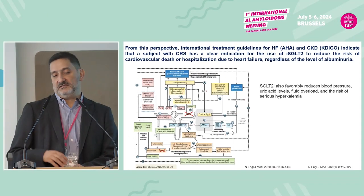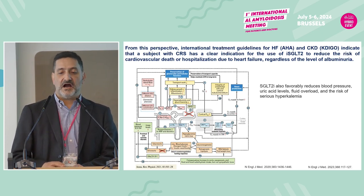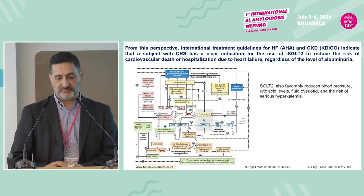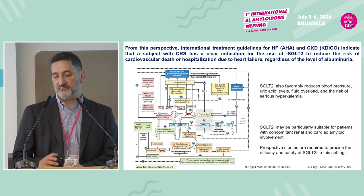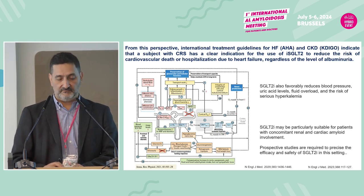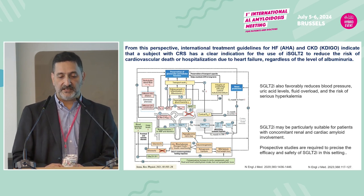Another important thing is that these new drugs reduce blood pressure, control uric acid levels, avoid fluid overload, and reduce the risk of serious hyperkalemia because they enhance the excretion of potassium in the urine. So that is another positive effect. So these drugs could be particularly suitable for patients with concomitant renal and cardiac amyloid involvement. But we need prospective studies to establish the efficacy and the safety of these drugs in this setting. But it could be a promise, and we are using these drugs now in real clinical practice.